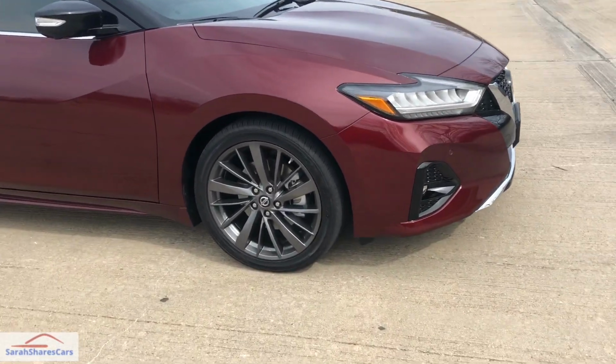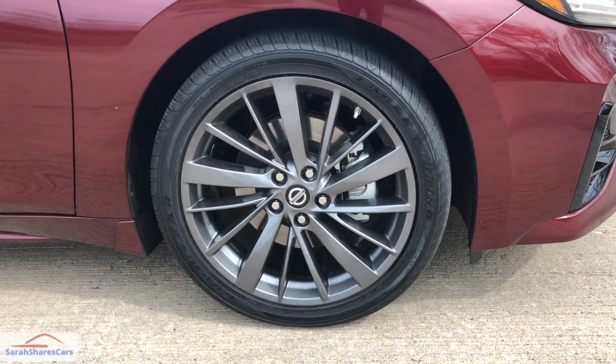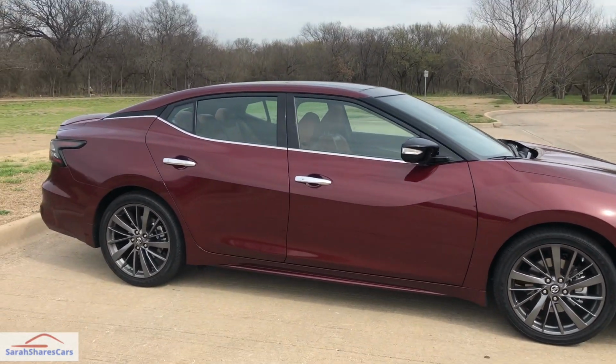My favorite thing, honestly, are these wheels. I like all the different spokes on there. They're a little harder to clean, but I just personally like that look. Tell me what you think down below if you like them or if you like a cleaner look, I guess.